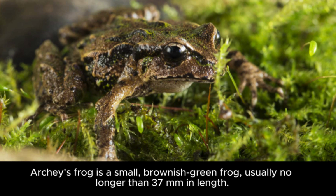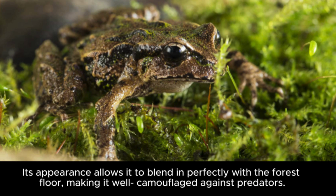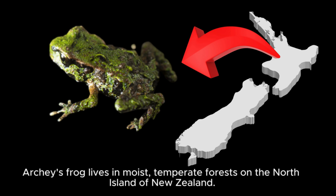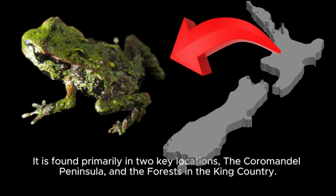Archey's frog is a small, brownish-green frog, usually no longer than 37 millimeters in length. Its appearance allows it to blend in perfectly with the forest floor, making it well camouflaged against predators. Archey's frog lives in moist, temperate forests on the North Island of New Zealand. It is found primarily in two key locations, the Coromandel Peninsula and the forests in the King Country.